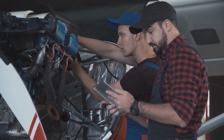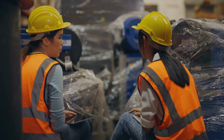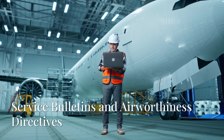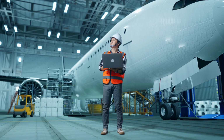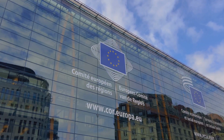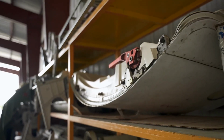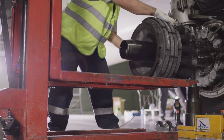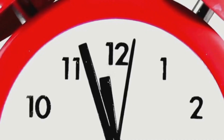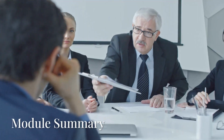Service bulletins, or SBs, and airworthiness directives, or ADs, are another area where engineering and supply chain must collaborate. So SBs are issued by OEMs to recommend updates. These are often optional. But ADs, on the other hand, come from regulatory bodies and are absolutely mandatory. The supply chain's job is to quickly source kits, figure out which aircraft are impacted by serial number, and coordinate installations with maintenance planners. If this isn't done on time, well, that means grounded aircraft or even fines.